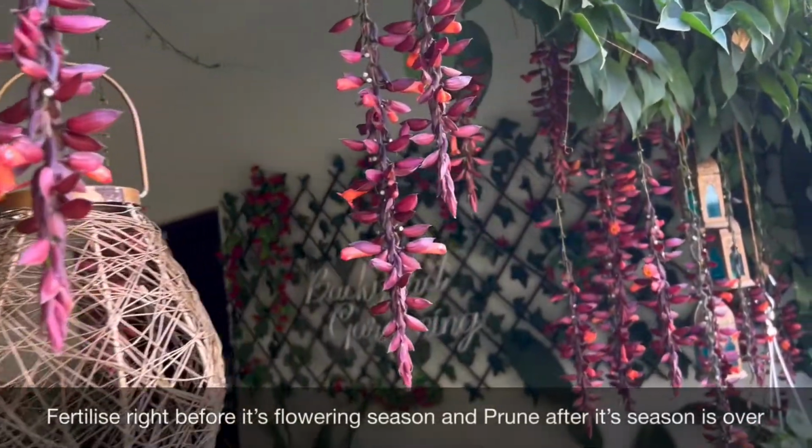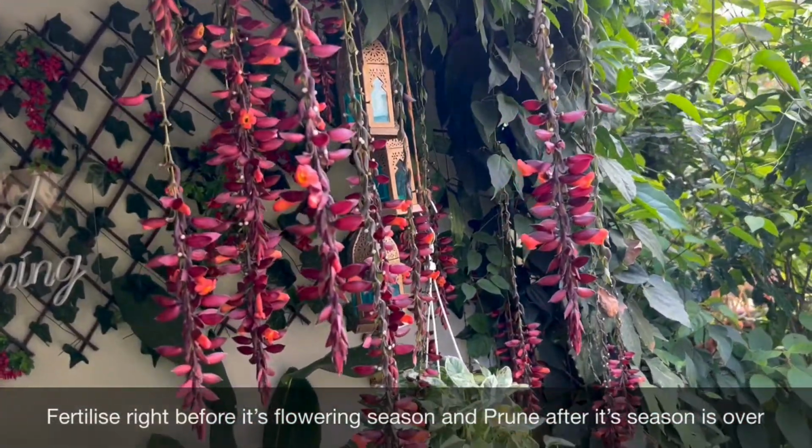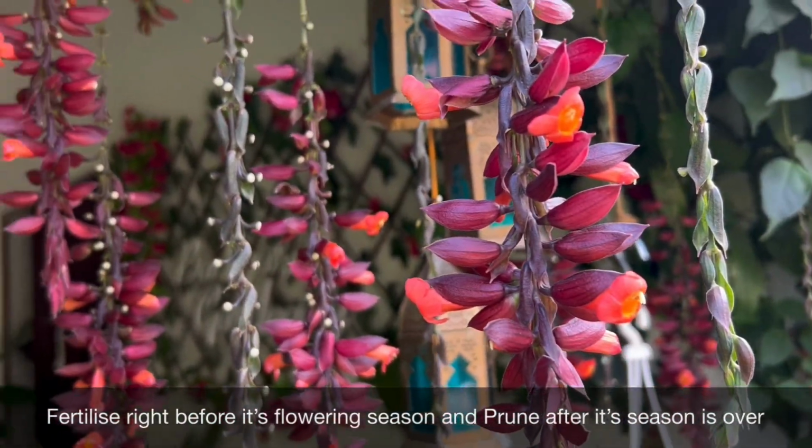Coming to the last point on how to promote its flowering. Add compost to the plant right before its blooming season and prune its spent flowers and branches once its flowering season is over.